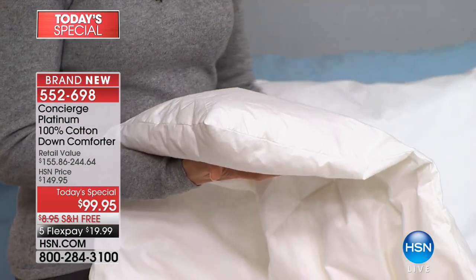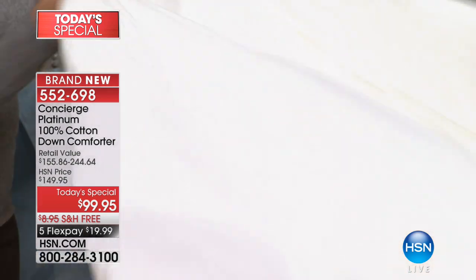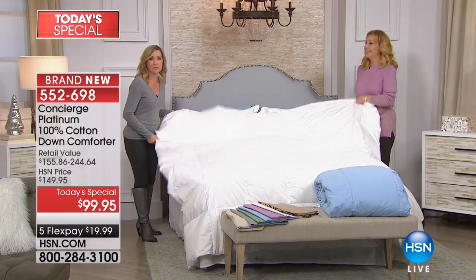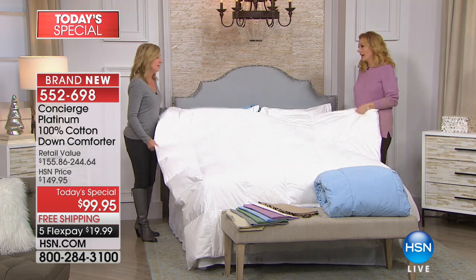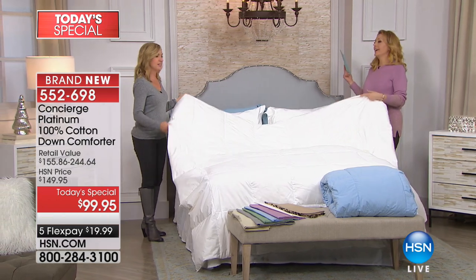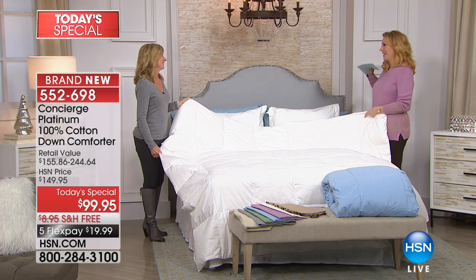So when you get yours home, you can shake it out. You can also throw it in the dryer with a couple tennis balls on no heat and just fluff it. I actually did that with mine. I threw it in the dryer, because I have no patience and I can't wait for it.